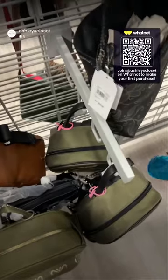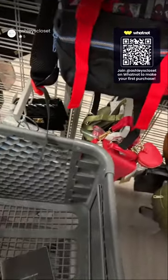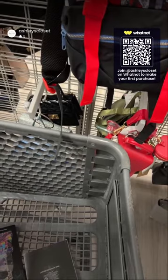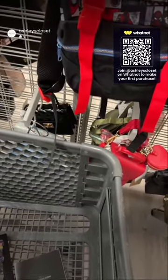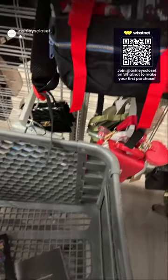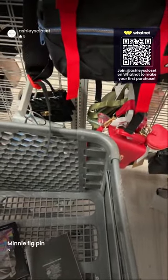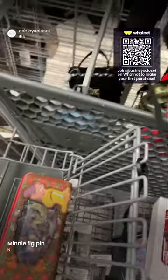We're just going to, welcome in. Okay, a pin mini. See if that works. And then I kind of walked through every other aisle, and this was it that I saw today.